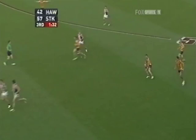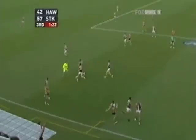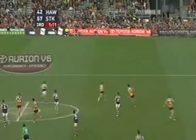Now Franklin has been the one to make things happen. A former wall here to Dowler. He runs into a similar wall. He just lofts and hopes. Lewis, Rioli, always danger when he's around. Tuck, Campbell, Bateman, Hawthorn building. Bit of urgency about them.